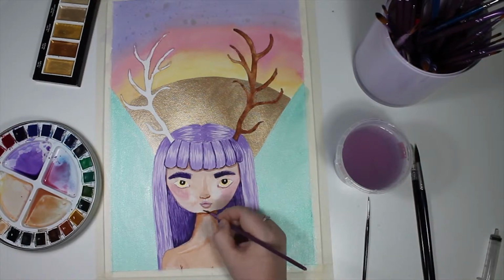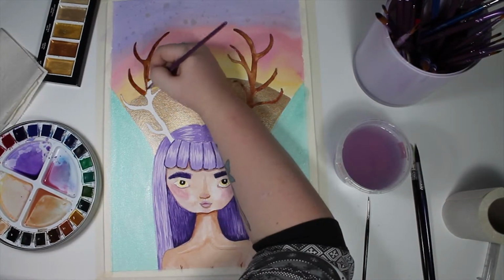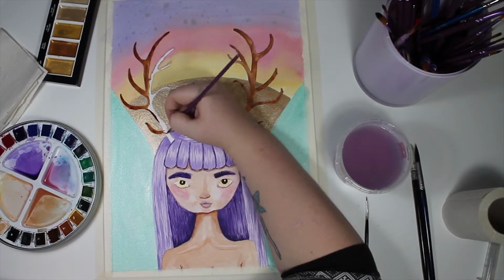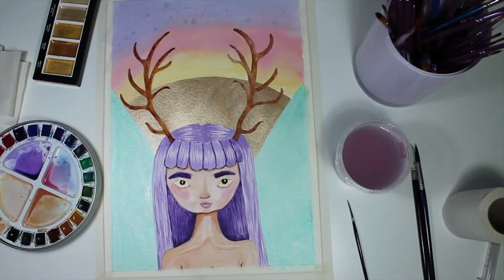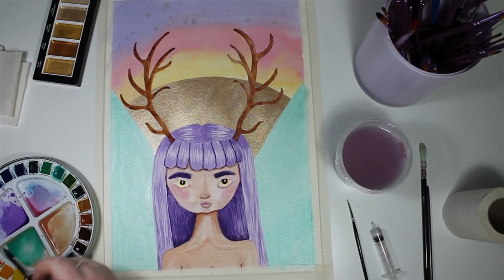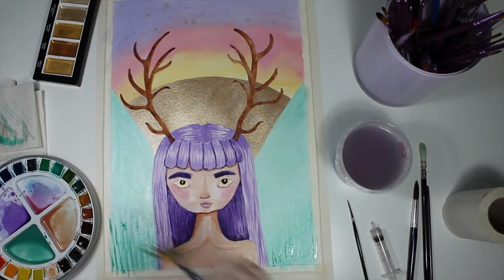The paper I used is an A3 sized sheet of Winsor & Newton artist watercolor paper, which I'm really happy with. I recently bought it and this is my first painting on it. It's 300 GSM and it didn't buckle much. I didn't use a ton of water on it, so that may be the reason.